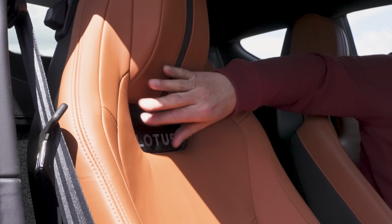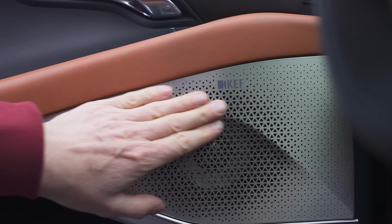These are the top of the range 12-way electrically adjustable seats, but as standard you get 4-way electrically adjustable seats. This car also has the upgraded KEF sound system with 10 speakers. As standard you get 7 speakers.